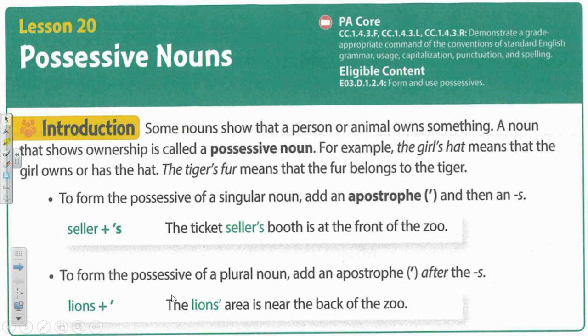To form the possessive of a plural noun, you add an apostrophe after the S. For example, the plural, lions. It says the lions' area is near the back of the zoo. So there are multiple lions in that area. Notice the apostrophe goes after the S if it's plural.